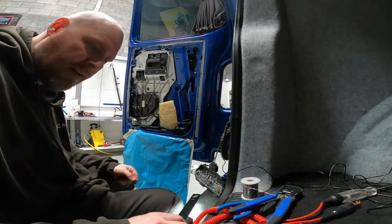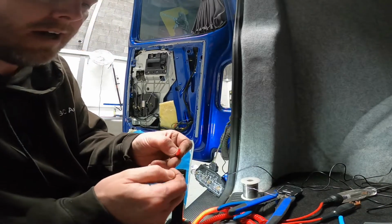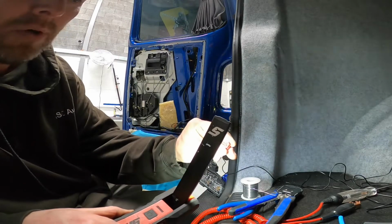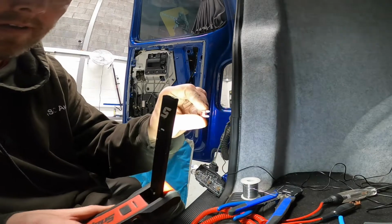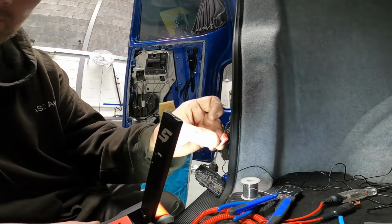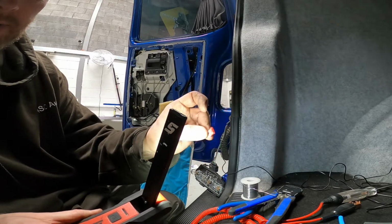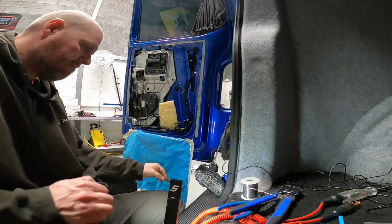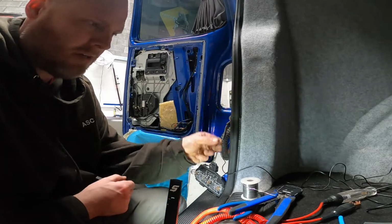Right, so I've just replaced that fuse in the front engine compartment. Look at that. It's just absolutely boiled, that fuse. Look, that's proper melted. She has a serious wire short on this vehicle. Look, that's a bad one. Jesus Christ. I haven't put another fuse in it yet.